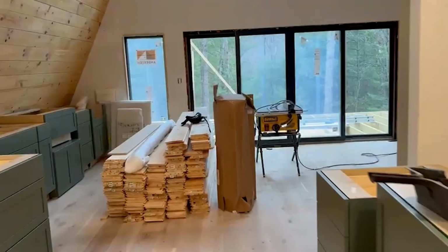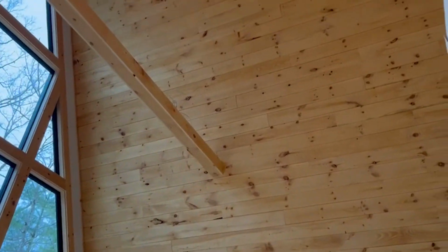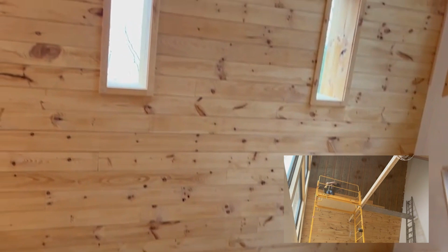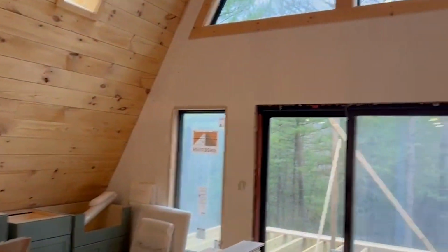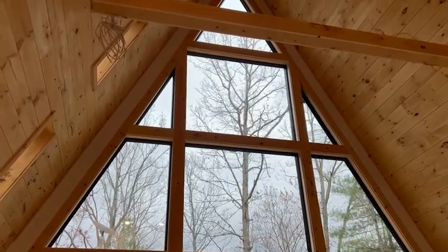But then the money reveal is the ceilings. And they are tall and they are nice. And of course, if I can get it all in view, the window wall.